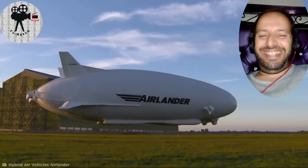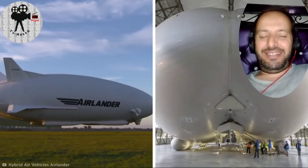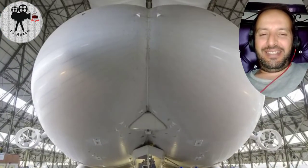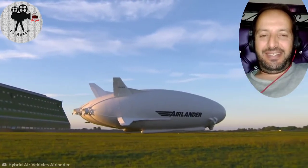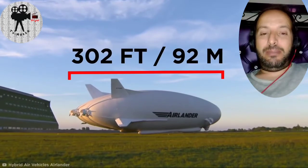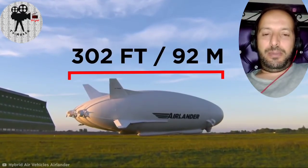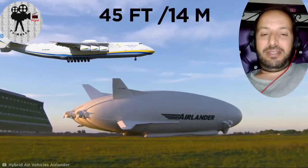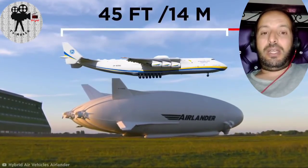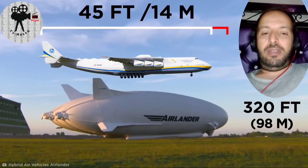Airlander 10. There's one real standout feature about the Airlander 10. And no, it's not that its rear looks like a gigantic bubble butt. From nose to tip, this blimp-like aircraft measures in at a huge 302 feet long, with plans announced in 2020 to extend that even further to 320 feet in length. That'll make it at least 45 feet lengthier than the previously mentioned Antonov 225 Maria, which hits just 275 feet long.